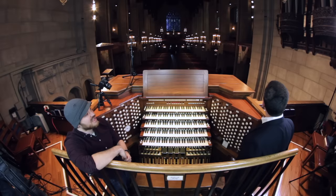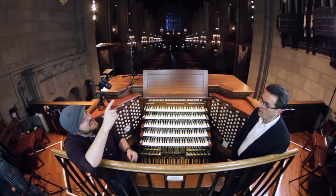And what notes do those play? So the really low notes. The bigger the pipes, the lower the note. And some of the pipes are as small as my little finger, and so those play the really high notes. Where are those? They're scattered all over the place.